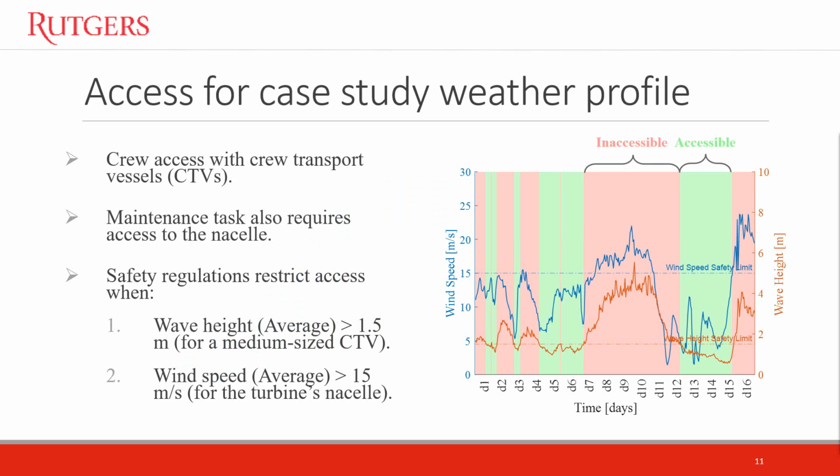Now, given the wind speed and wave height profile over the optimization period, we also consider the period when it is safe to perform a maintenance. And assuming that the maintenance task we must perform requires a medium-sized crew transport vessel and access to the turbine's nacelle, access restrictions apply when the wave height is greater than 1.5 meters and when the wind speed is greater than 15 meters per second.